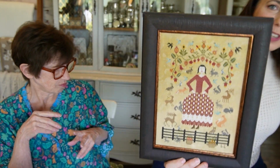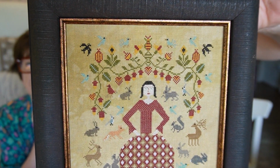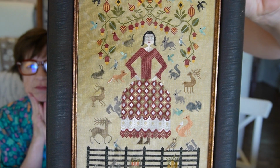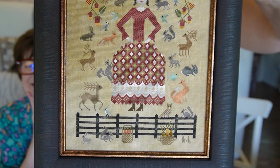Oh my gosh, I love it. I gotta get close. I want to make sure it's in focus. I just want everybody to see the beauty. Look at the corn down there and the carrots.